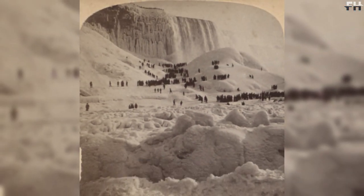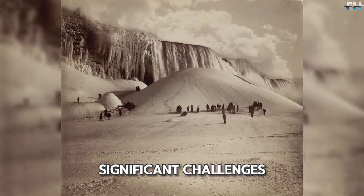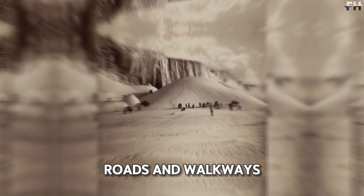While frozen Niagara Falls is undoubtedly a beautiful sight to behold, it also presents significant challenges for the people who live and work in the area. The ice and snow can create treacherous conditions, making it difficult to navigate the roads and walkways.